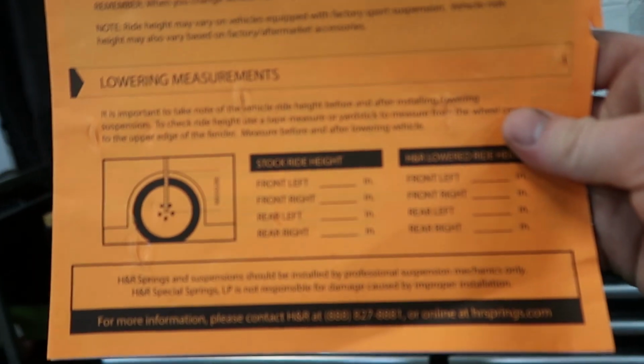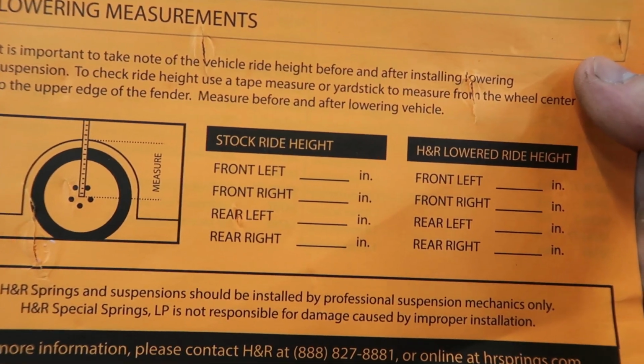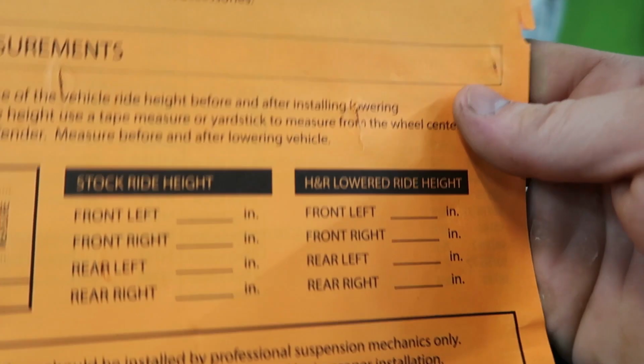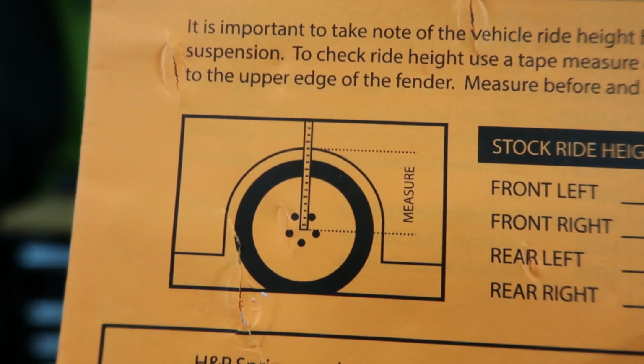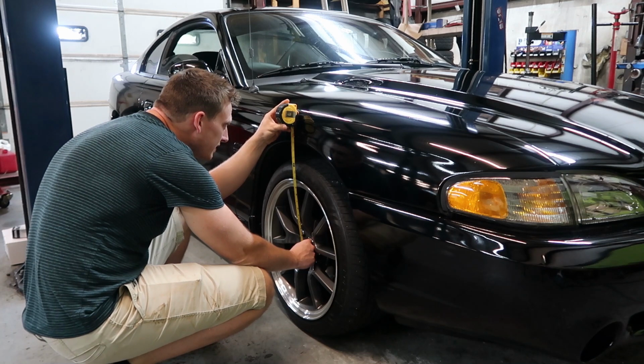And also, whenever you buy the H&R Supersport kit, you do get this little booklet that you can write down your stock ride heights and stuff like that, and then your lowered ride heights with the springs on it. And it even tells you how to measure it, which I already knew how to measure anyway. But still, if you didn't know, it comes with this little informational booklet, so it's pretty cool.